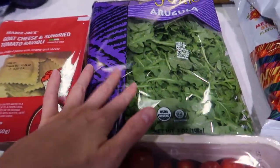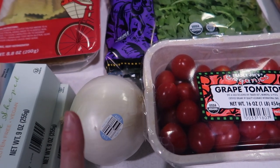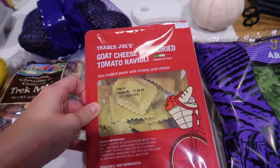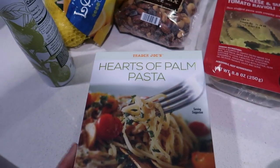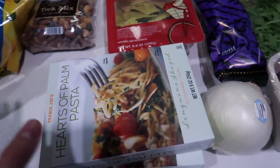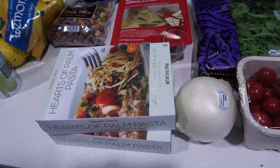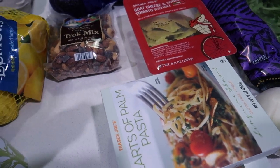Got arugula for salads, grape tomatoes for salads, and got a white onion for tacos or eggs, like an omelet or whatever. Got this goat cheese and cheddar tomato ravioli, this is so delicious. Got this heart of palm pasta as an easy dinner side. Trader Joe's was honestly so cleared out. I went for frozen foods and I came out with zero frozen foods besides mango. And I'm probably gonna have to go back later in the week to just get some easy dinner stuff.